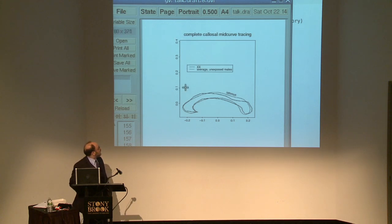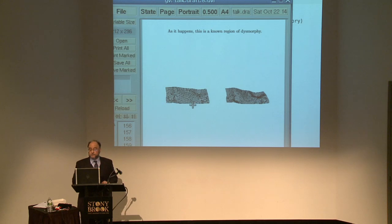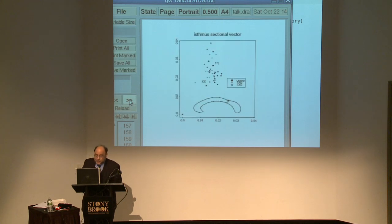We've got a murderer whose initials are not XX, the solid line, and we've got a normal average, this dashed line. And we have a thin plate spline between them. And my technique of exaggerating it shows you that his difference from the normal is concentrated right here where the spline collapses. That turns out to be a known region where these forms are unusually thin in persons with fetal alcohol damage. That then converts to a standard statistical plot.